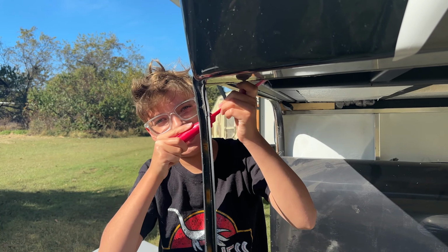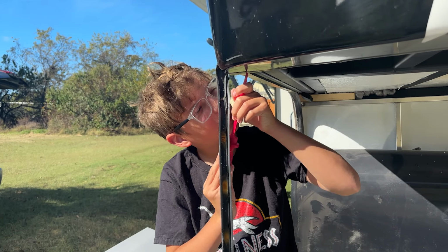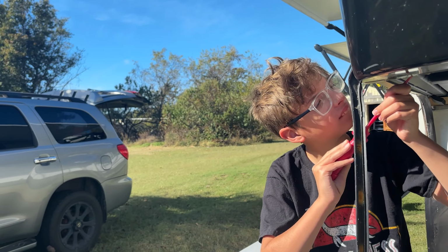Harder than it looks. It definitely doesn't all come off with one scrape.